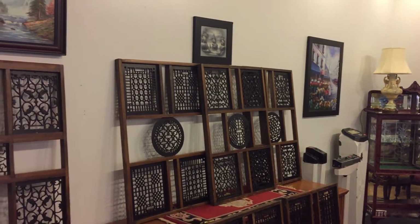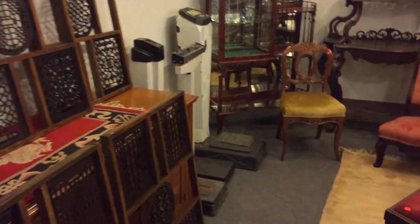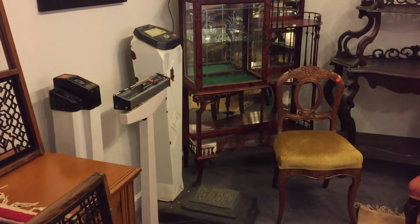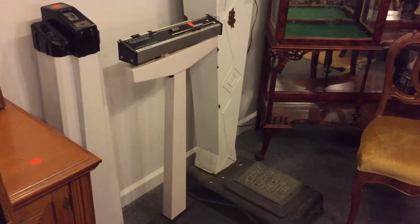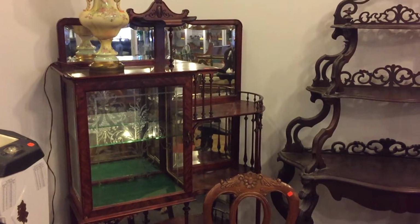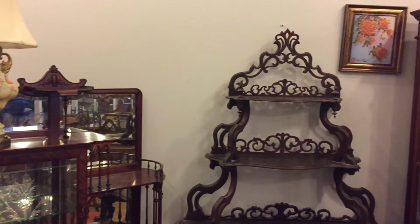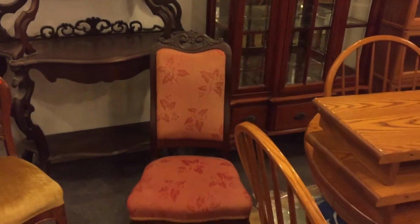Look at this wonderful grill work, wood and iron, heavy iron. Also, look at these wonderful scales as we move along. This is Sunday, March 22nd, starting at 4:30 p.m. Some beautiful furniture, I must say. Look at this beautiful etagere, Victorian etagere, about 1890, and there's one a little bit older than that. That's probably about 1880. Nice Victorian etagere there.